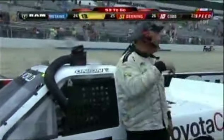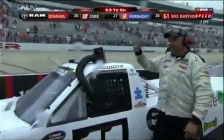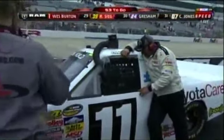So this guy spins out. He's backwards with a flat tire. Kevin Harvick drives away from everybody. The crews want it to be done. Crews are saying it's done. Are they trying to talk our cameraman into it? I think they're trying to talk the officials into it.